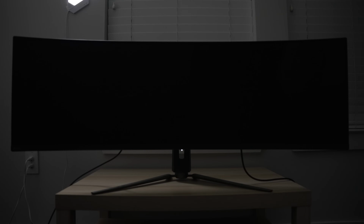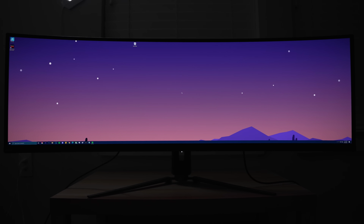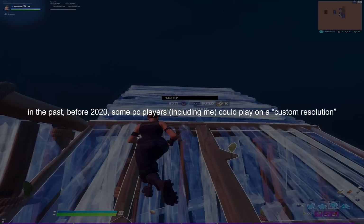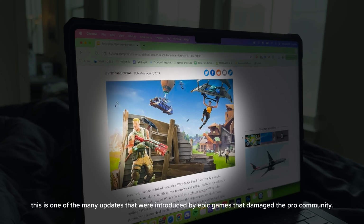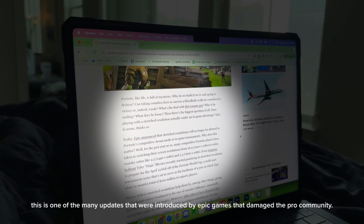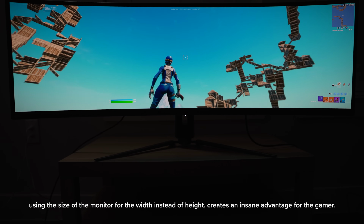Anyways, turning on the $1,000 monitor for the first time, I was completely blown away. I've never seen my desktop this huge before. Also, I've low-key wanted an ultra-wide monitor for like 5 years now, ever since Fortnite banned custom or stretch resolutions, because after the ban, the ultra-wide monitor was the only solution to having more peripheral vision in Fortnite, and for an obvious reason. These monitors are particularly good at helping you when you need to see more.